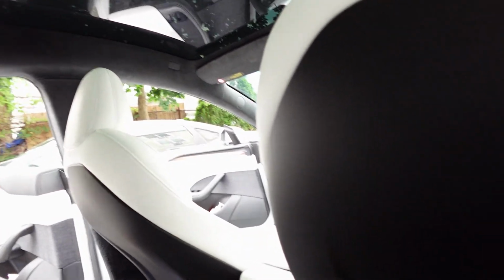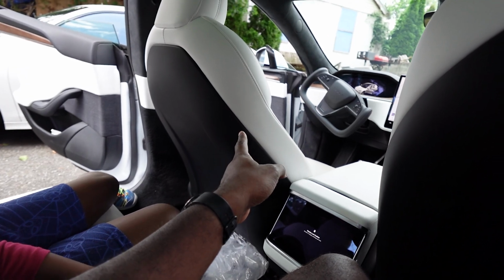I like it. It's really roomy back here. Look at this. See, if I put my fist here, I still have space. It's not all cramped up. I think the Model 3 was a little more cramped.